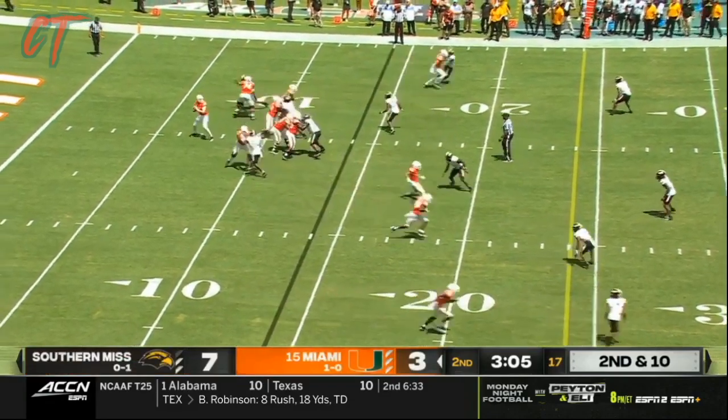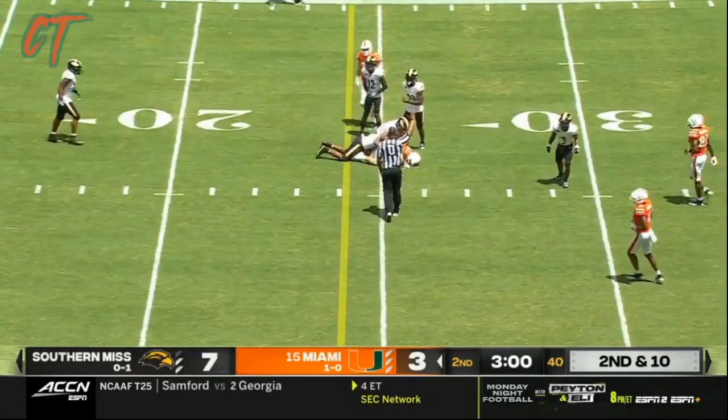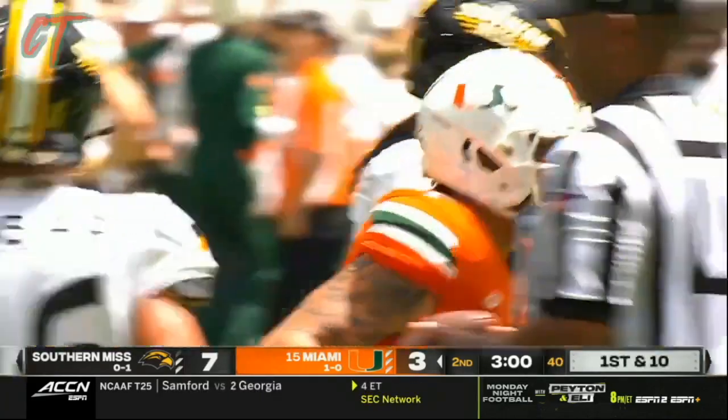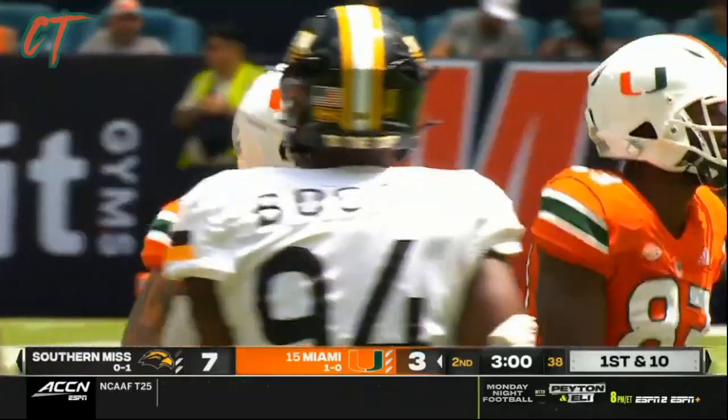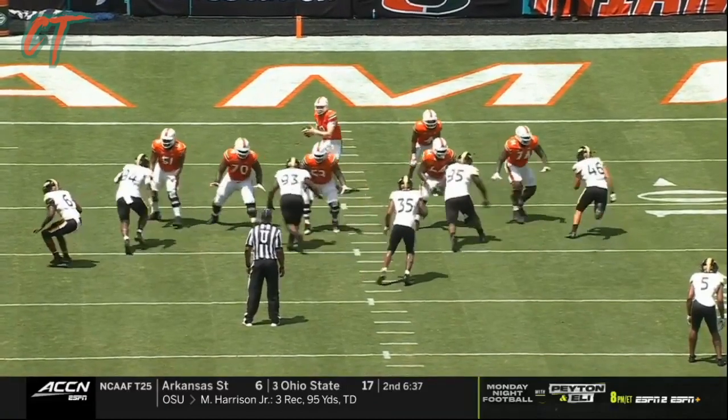Van Dyke to throw again on 2nd and 10. Now he has time. Restrepo, that's a nice catch. That came on him fast. He's able to get his hands up and pick up the first down. Give this guy time, and he can throw darts like that. And Restrepo, good job working over the middle.